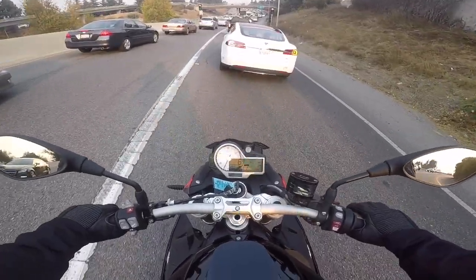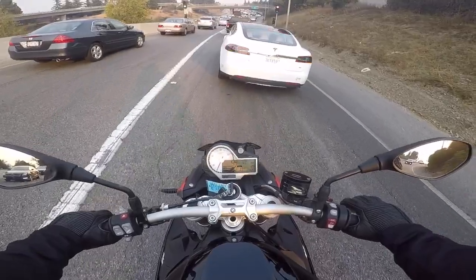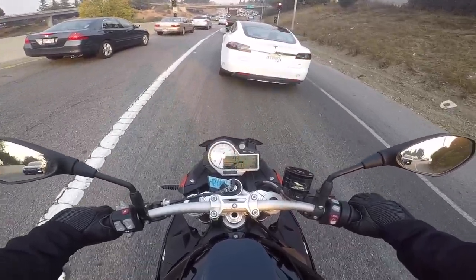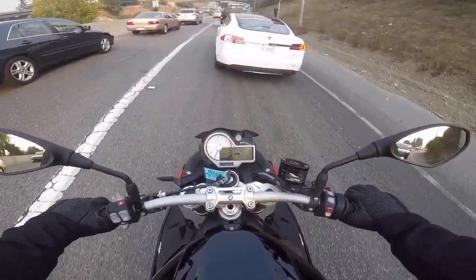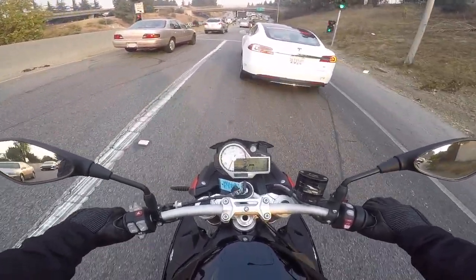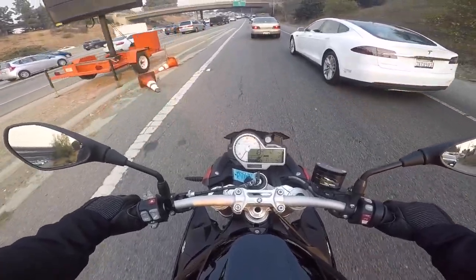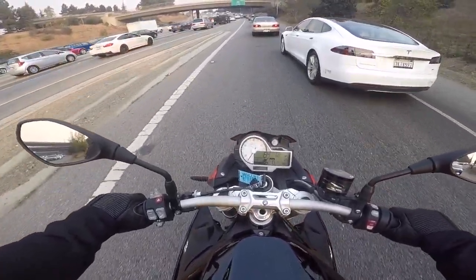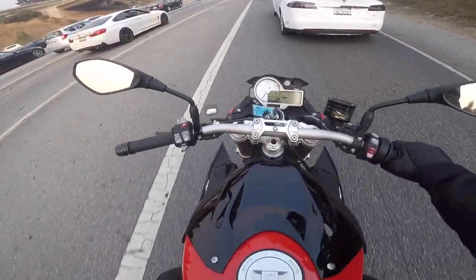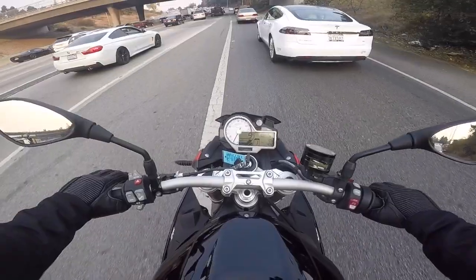So this is showing how well balanced this bike is. I'm not putting my feet down at all, and I don't feel like I'm going to tip over. This is nice, and we're on a little bit of a slope here, so it just gives you an idea. Oh, this was a bad idea. We're just gonna jump off on the first exit we can here and get back on the road. But like I said, this is a good example of just how well balanced this bike is.